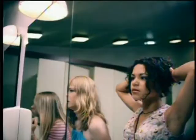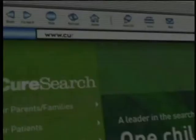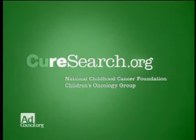How do you convince a 14-year-old girl that hair doesn't matter? When the diagnosis is childhood cancer, where can parents turn? PureSearch.org can help. It's run by doctors and scientists whose research has led to an overall cure rate of 78%. You're not as alone as you feel.